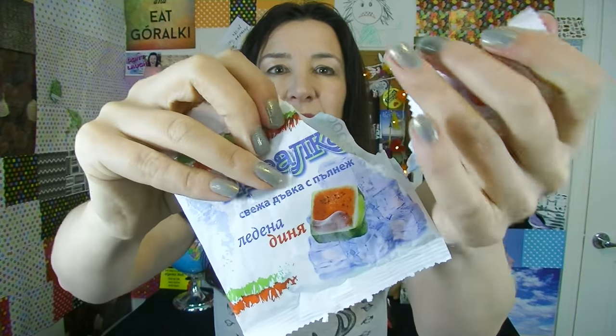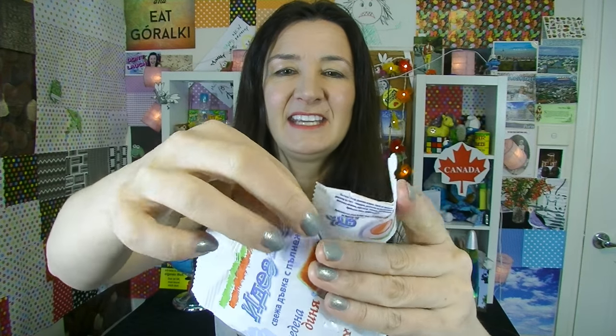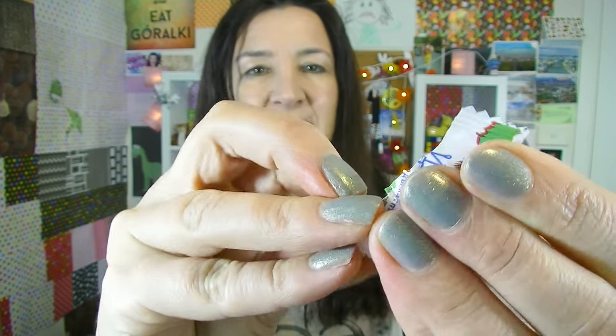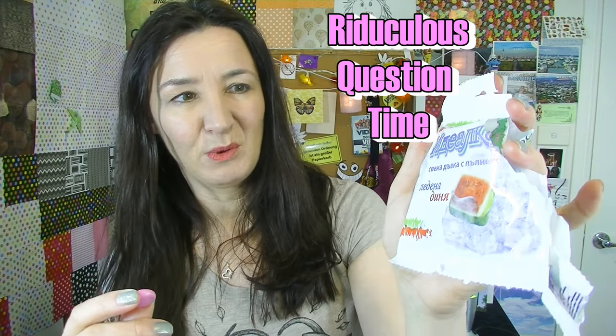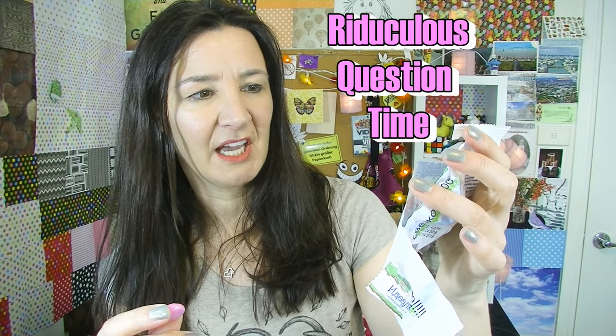It looks like it's some sort of a watermelon candy. There's no way I can read that. Sorry. Ooh. Okay, so they're individually wrapped little candies. They're very small. They're so tiny. Oh, looks like a little Mentos. I was expecting it to be square. It's square on the cover. Wait a minute. I mean, they don't have square watermelons in Bulgaria, do they? So it's a pink candy and it looks like a Mentos.